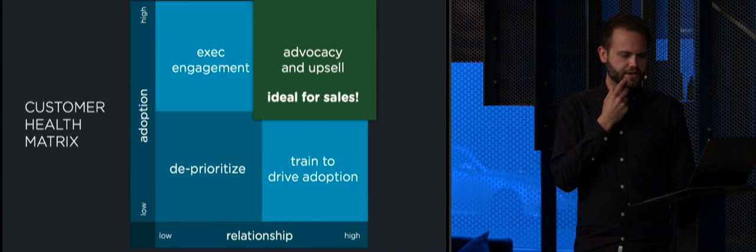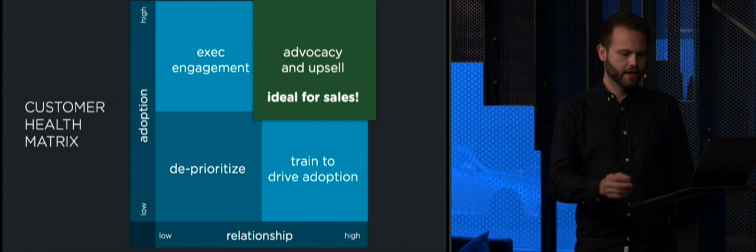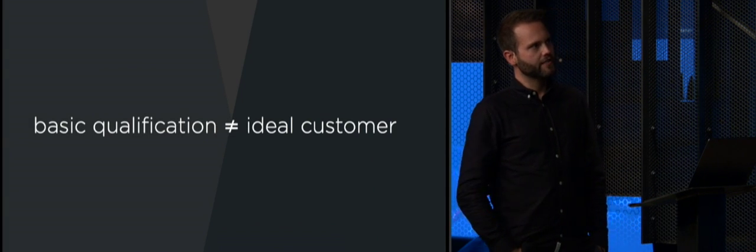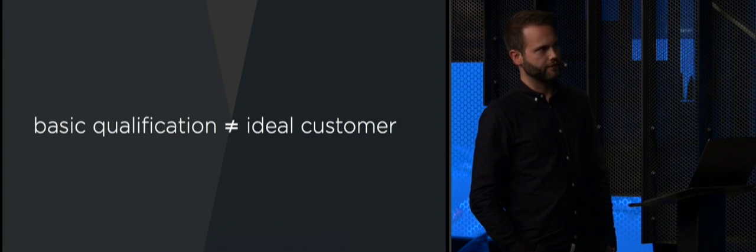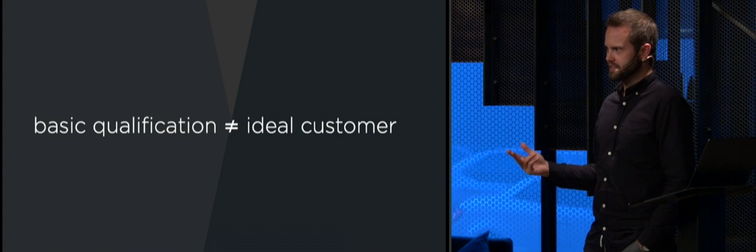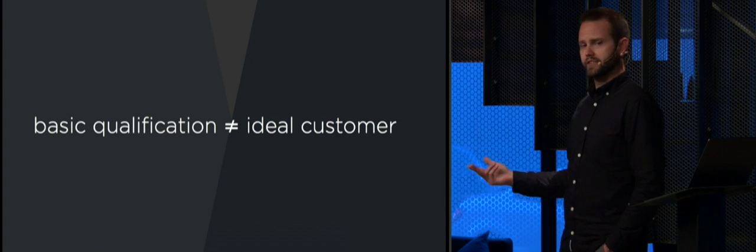And so the question is, what does this mean for the sales process? I would say this was a takeaway for me: basic qualification doesn't necessarily mean ideal. Lead qual is just part of the process, and qualification doesn't necessarily mean ideal or long-term successful.